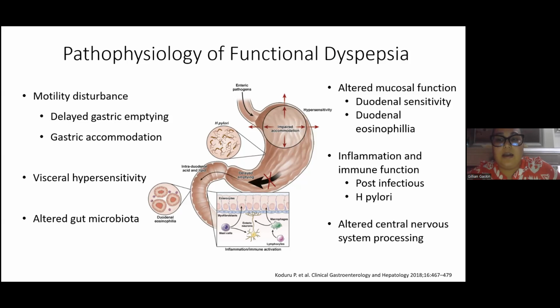Decreased gastric accommodation has also been described as another pathophysiological mechanism, where patients become hypersensitive to gastric distension, and that's seen in about 34% of patients with functional dyspepsia. So usually what happens when you swallow food, there's a vasovagal reflex that's initiated, which causes relaxation of the upper body and fundus of the stomach in response to the enteral distension with food. So in patients with functional dyspepsia, this reflex is impaired, so they have difficulty accommodating the meal within the stomach.